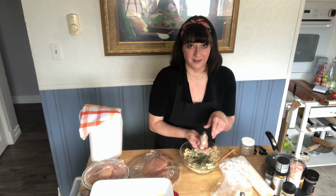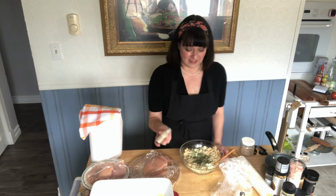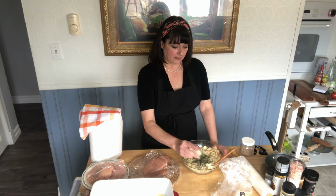This is white pepper. I hope I don't sneeze on you again. I'll just put a little bit in here for now.